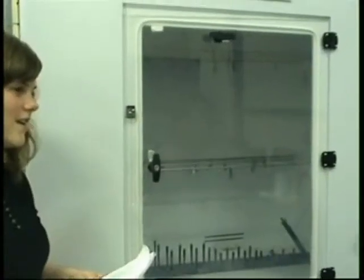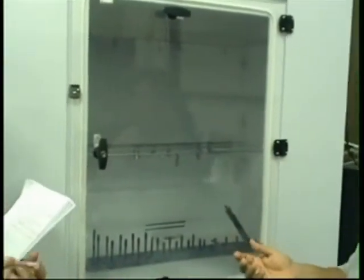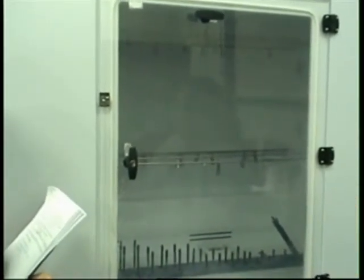What is it that we're looking at here? A super glue chamber to process evidence. We put the super glue in there and the evidence, and when we turn it on, the super glue is heated and it starts to fume and it adheres to the evidence, and if there's fingerprints on it, it'll adhere to the fingerprints, and then we would dust it afterwards.